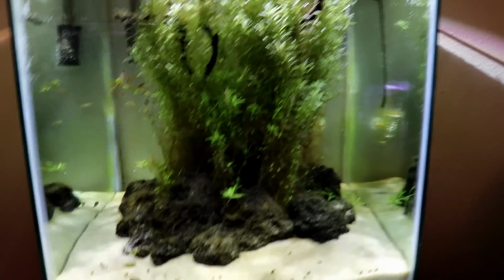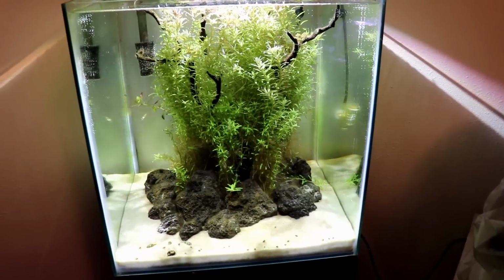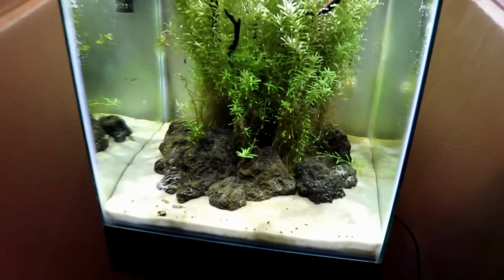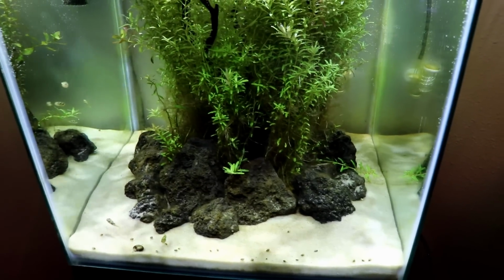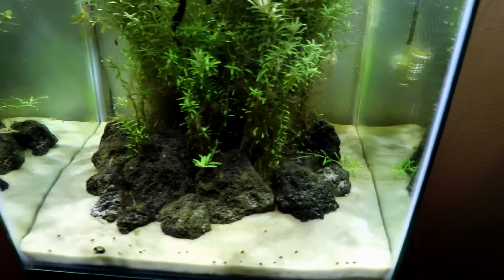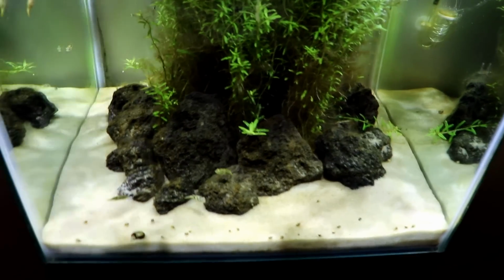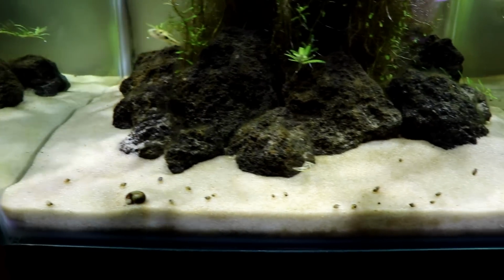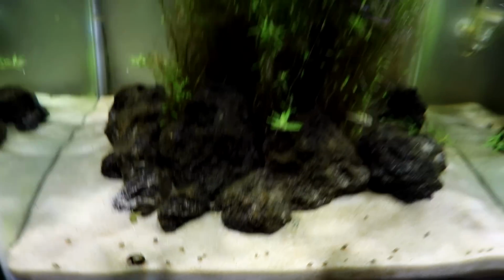But, so I don't know, I'm thinking about doing a rescape, and I have an idea in mind that's a lot more low maintenance, and I'm not going to run into issues with fuzz algae. Like, this tank looks good right now, but if I let it go for 2 weeks and I don't do a water change, then I get this really bad fuzz algae that ends up just all over the substrate. The white sand's just one of those things where it takes a little bit more time and maintenance to keep it looking good, and I made sure it looked good before I filmed this video for you guys.